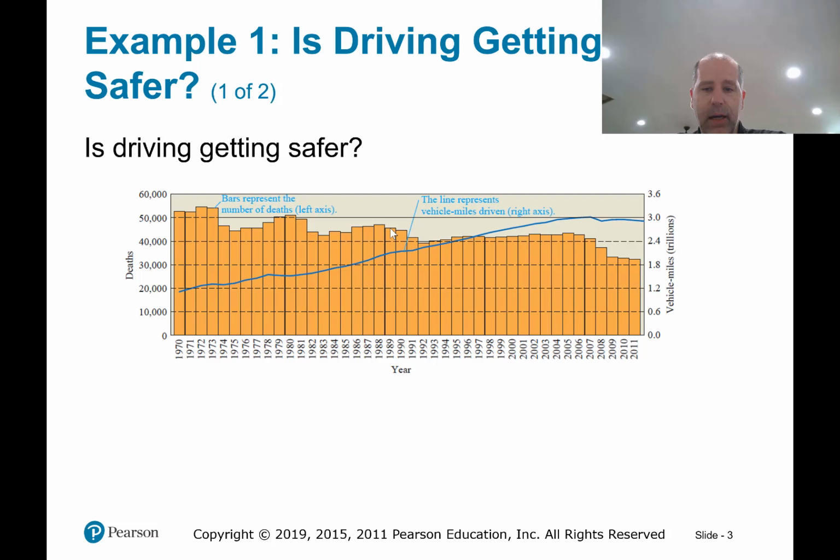So if we look at this graph, the x-axis, the independent axis, is time in years from 1970 to 2011. On the left, the primary y-axis, is deaths, number of deaths per year. And on the right side, which is the secondary axis, is the vehicle miles driven. The bars represent deaths, okay? And the blue line represents the vehicle miles.